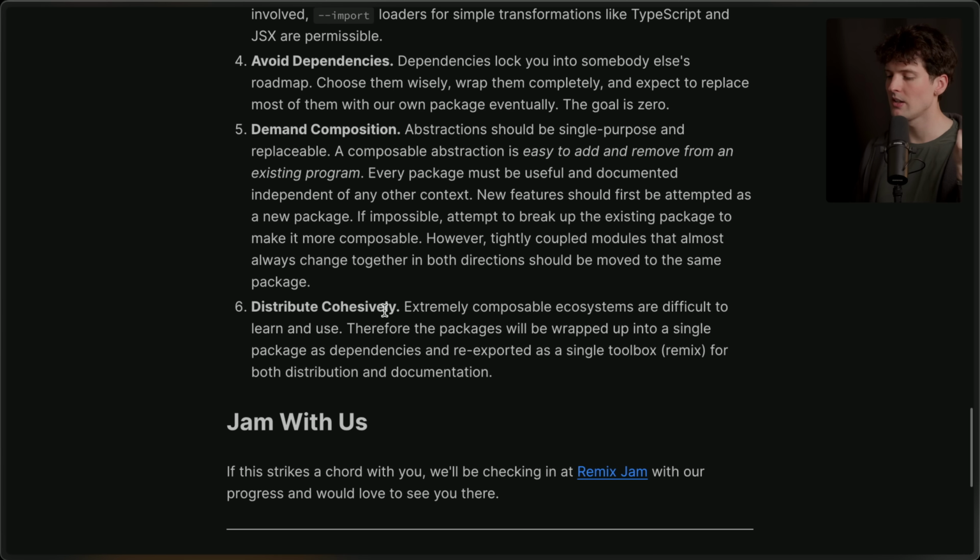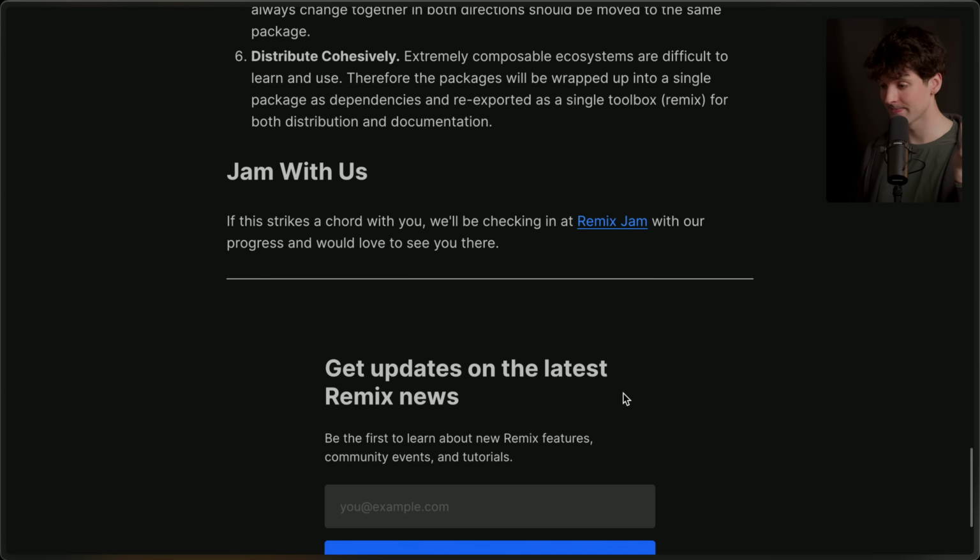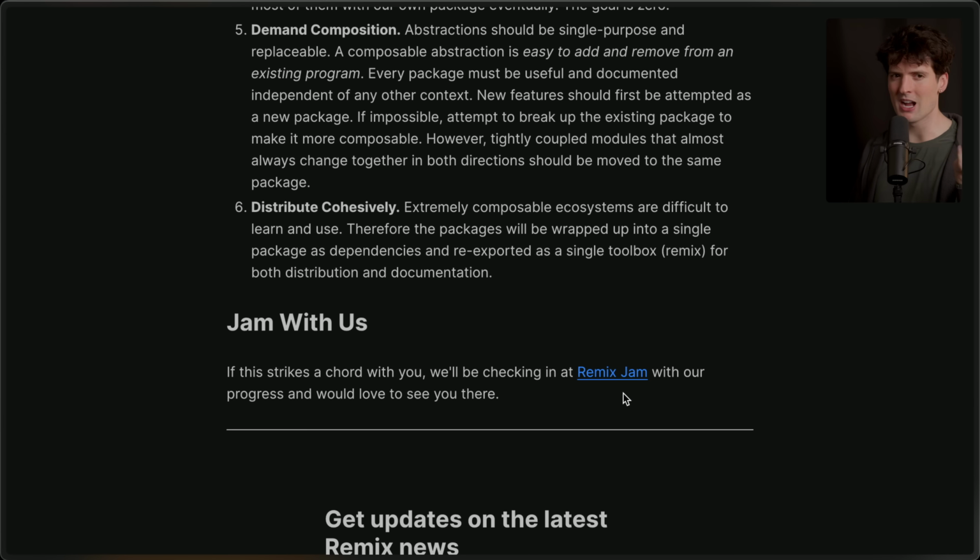And the last point, distribute cohesively. Extremely composable ecosystems are difficult to learn and use. Therefore, the packages will be wrapped up in a single package as dependencies and then re-exported as a single toolbox, which will be Remix. Exciting. This is a very, very promising future.